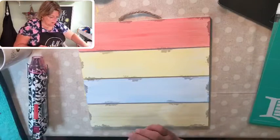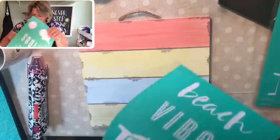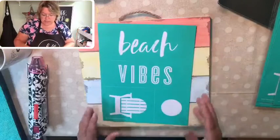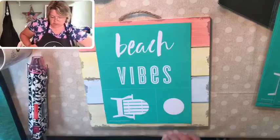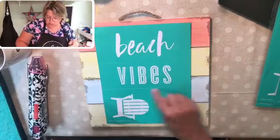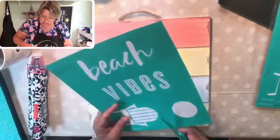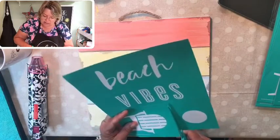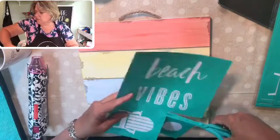So Beach Vibes, where did I put my open one? There it is. Okay, so we're going to be using this transfer on here. It's called Beach Vibes, and it is a cut apart transfer, so I'm going to cut right on the lines that are scored in here. And I will be using all of the pieces today. So, let's see how it goes.